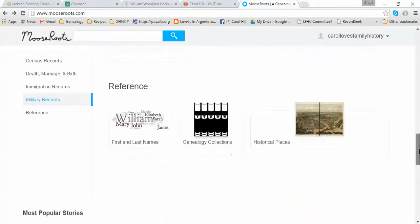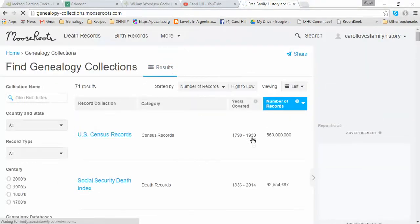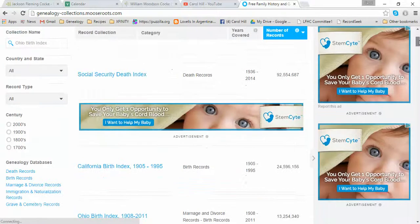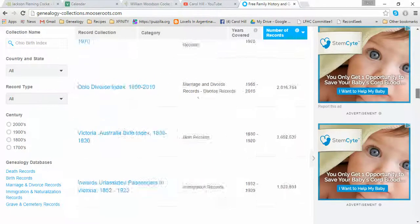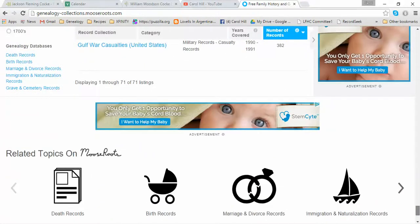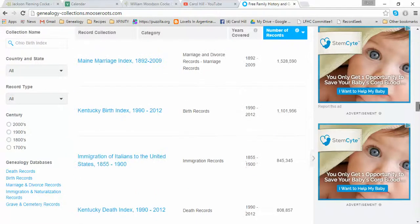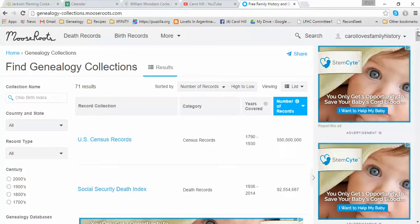And then down here at the bottom there's a reference section. This is first and last names. It kind of tells you where they came from, and for the first and the last names. This genealogical collections, if you click on this, this actually will go through and show you all of their collections that they have right now. There's not very many. I think if you go to the bottom, it says there's 71 collections. But within those collections, there's many records. So that's their claim to 1 billion records.